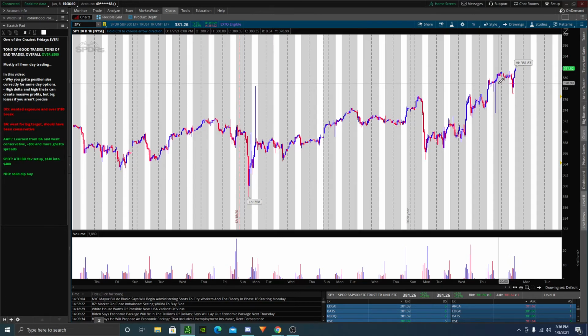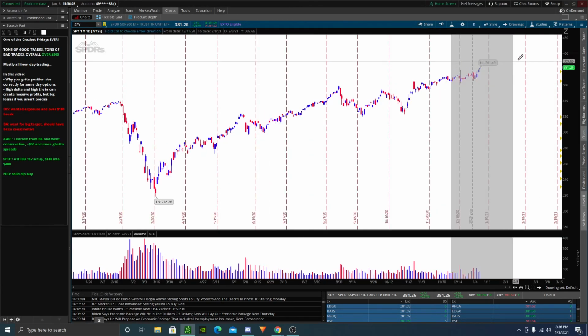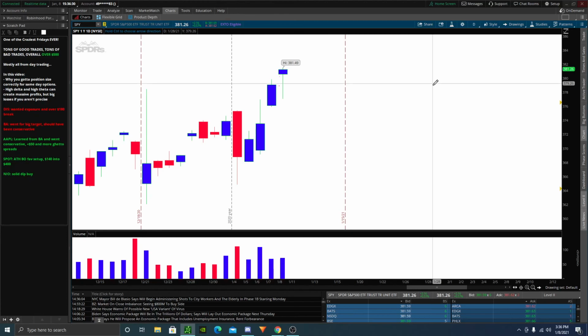And all you can do is just ride it. If you're long, you ride it. It's risky to buy up here, but if you're already long, it's okay to ride. You just trail up your stops. So hopefully you guys have a great weekend. Let's rest up. We pulled in over $2,000 profit this week, first week of January 2021. So super fun, and let's get ready for next week.